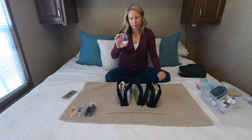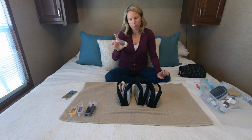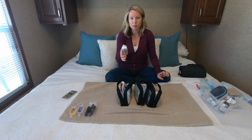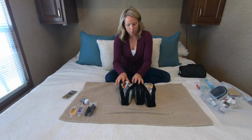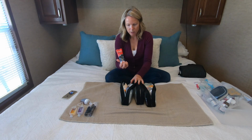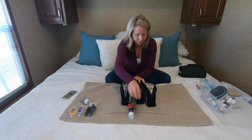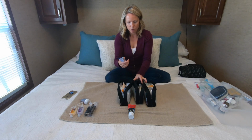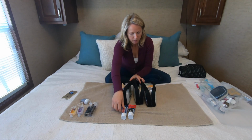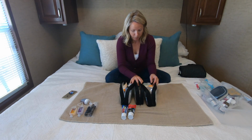I also packed a little bit of the thieves household cleaner. You just mix 1 part of this in 30 parts of water. So once we get there and I can get a spritz container, I can use that to clean things up. I have toothpaste for Emerson, and his toothbrush is in my toiletry bag. I have toothpaste for us, and the toothbrushes are in the toiletry bag as well.